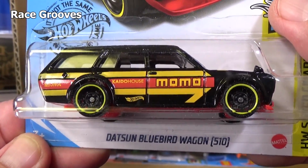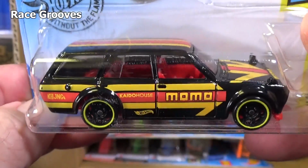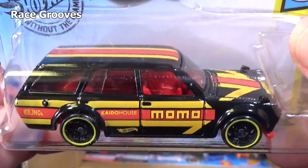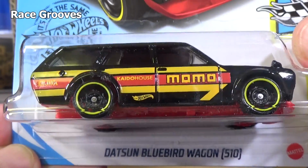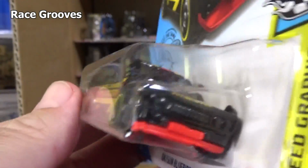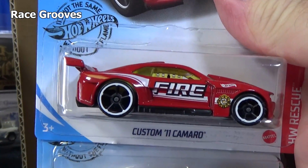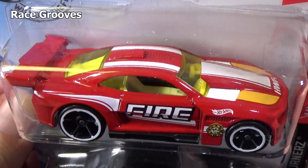Datsun Bluebird Wagon 510. Matter of fact, I have, well, we'll just move on. I'm going to talk about this on Tuesday, on Truckin' Tuesday. No, I take it back. I already talked about this model. My mistake. I talked about it on Mr. Grooves. Yeah, it has variations in the base and in the grill. You can check out that video. Excuse me. Custom 11 Camaro in red. Fire decorations.